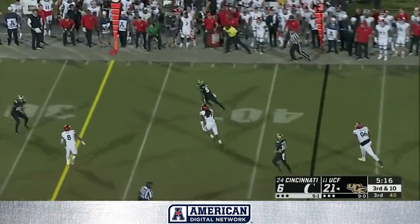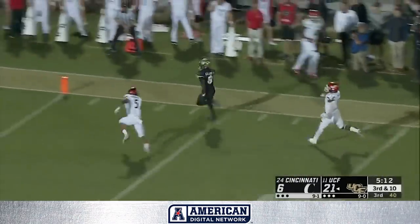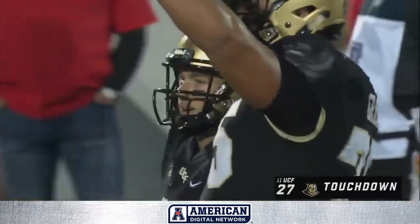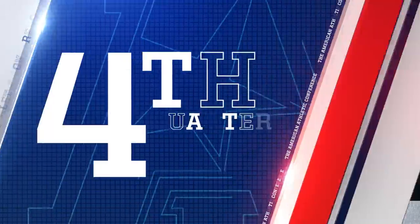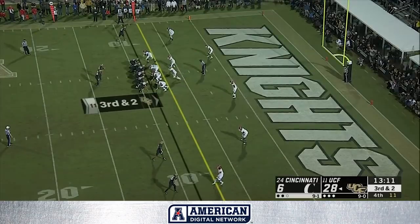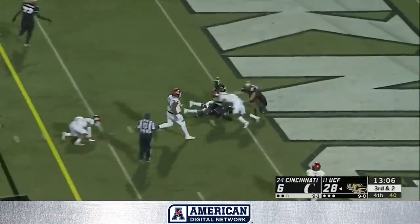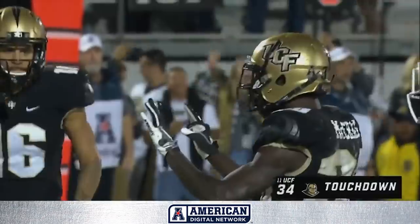Flips it short. Killens breaking free. They're not going to catch him. The explosion you expect from UCF. Touchdown. Offense averaging 271 running and throwing. McCray cuts it back and is knocked down, but not before crossing the plane. And the lights.